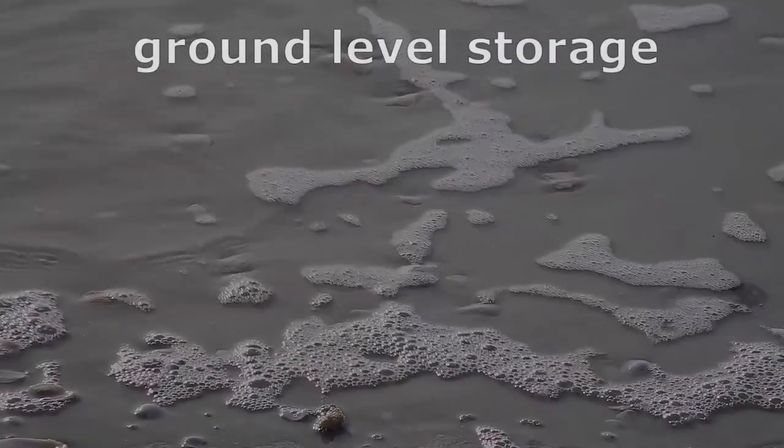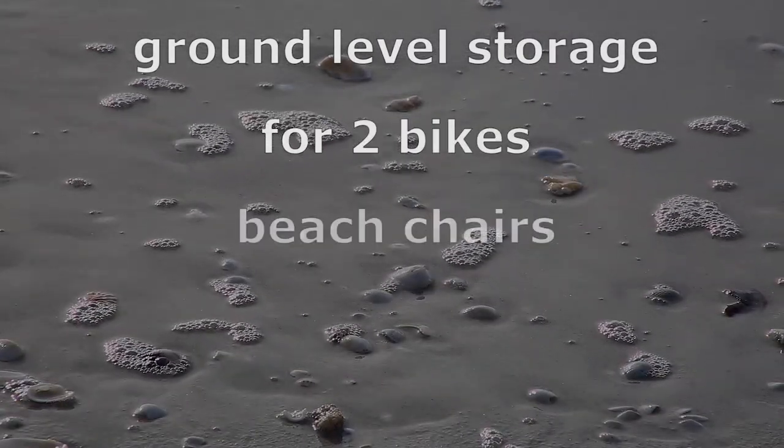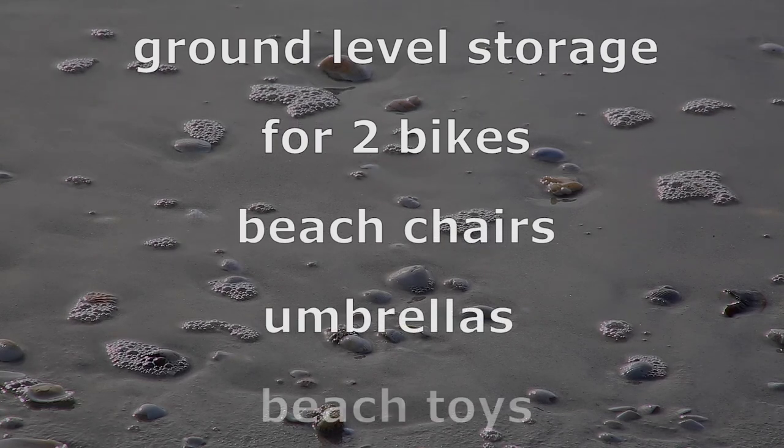Another unique feature is that guests have access to ground level storage for two bikes, beach chairs, umbrellas, and beach toys.